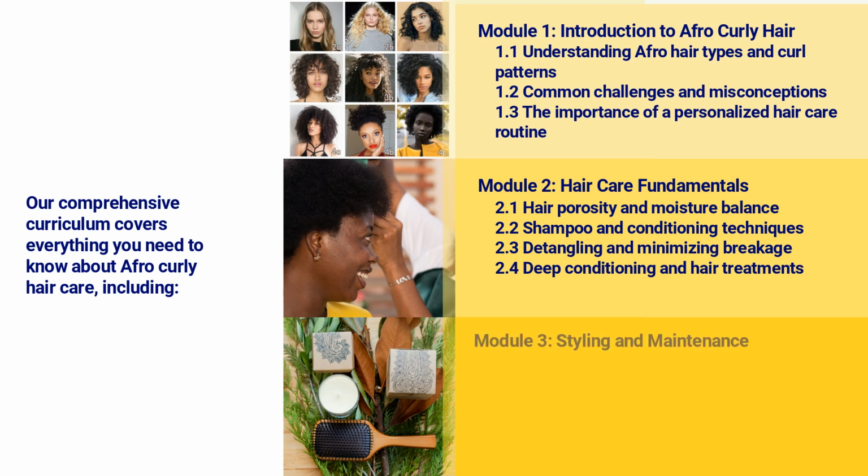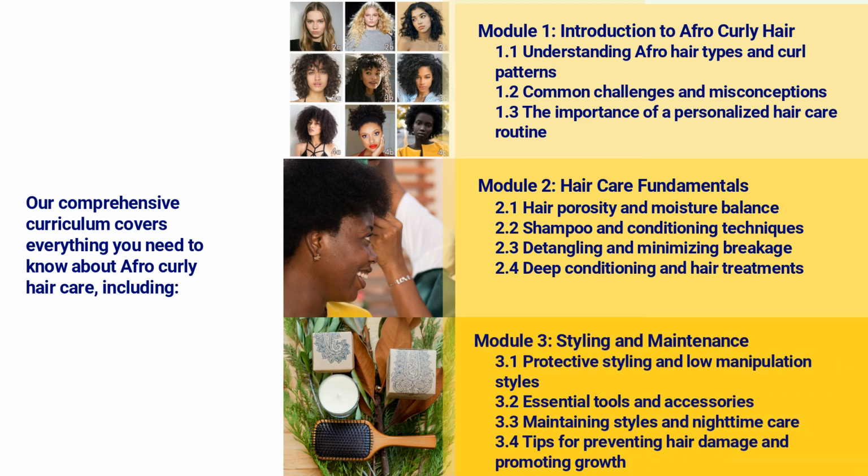Module 3, Styling and Maintenance. Master protective styling, low manipulation styles, and essential tools for Afro curly hair. Learn how to maintain styles and implement nighttime care, along with tips for preventing damage and promoting hair growth.